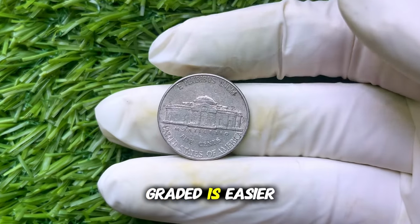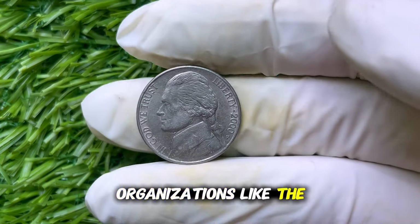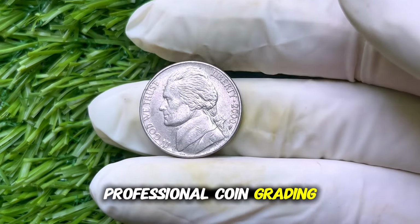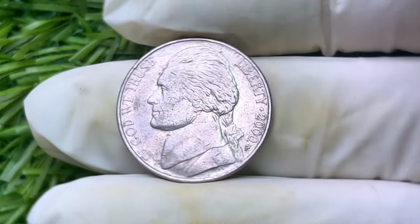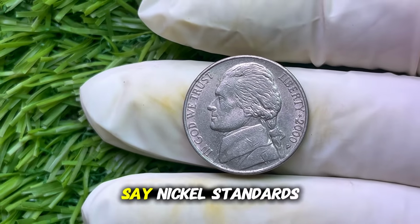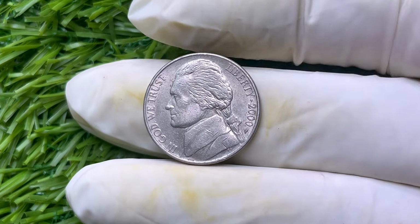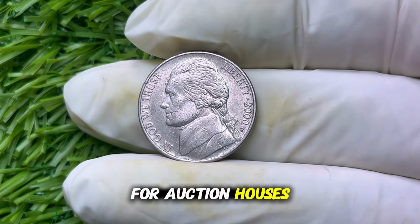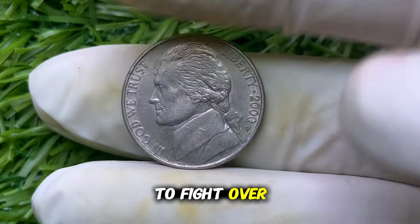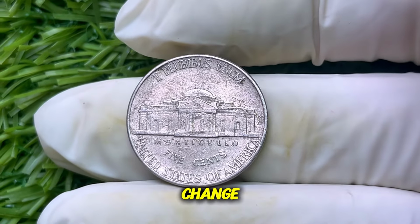Getting your coin graded is easier than you think. Start with reputable organizations like the PCGS, Professional Coin Grading Service, or the NGC, Numismatic Guarantee Corporation. These are the gold standards, or should I say, nickel standards, for verifying a coin's authenticity and value. Once graded, your coin's worth skyrockets, making it ready for auction houses or private collectors to fight over. And let's be honest, who wouldn't love a little bidding war over their pocket change?